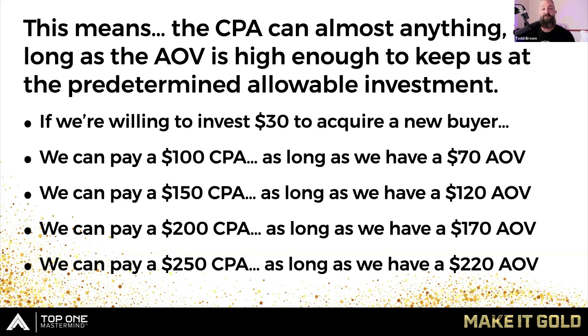You've heard it said so many times that he or she who can invest the most to acquire a new buyer wins. Well, he or she who can invest the most has the easier time acquiring a buyer. If one company can only afford to invest $100 to get a buyer, and another company can afford to invest $250 to get a buyer, that company who can afford to invest $250 has a much easier time and a much greater advantage. And so this is how we think about our campaigns.